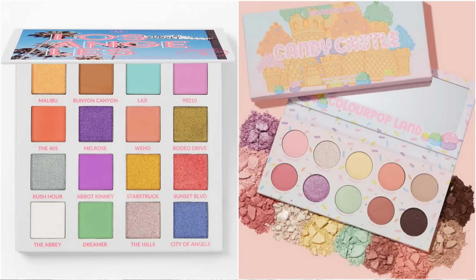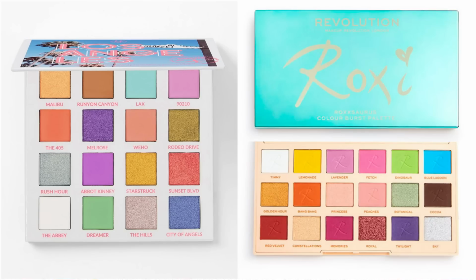The next few are ones that I don't actually own in my collection, but also thought they'd look kind of similar. The first one is the Colourpop Candyland palette. This one, while not exact, I think it does kind of line up a little bit. It doesn't have the deeper blue, purple, or green, but some of the lighter shades I think look really, really similar to each other.